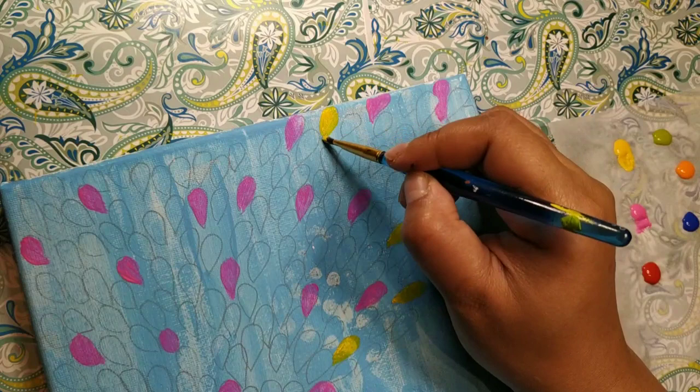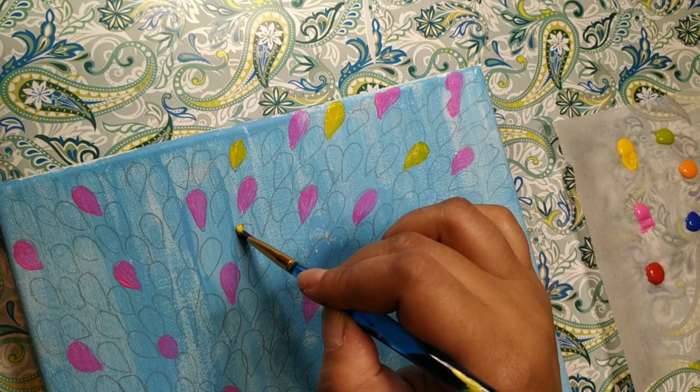And now let's quickly fill in the yellow color.